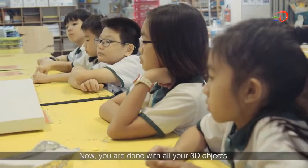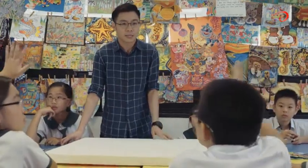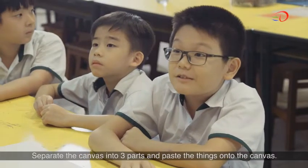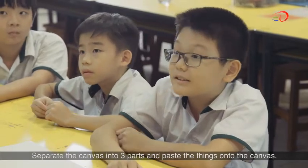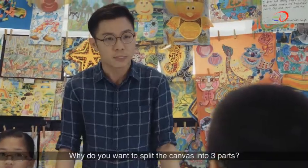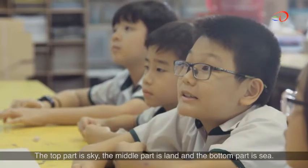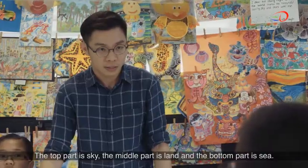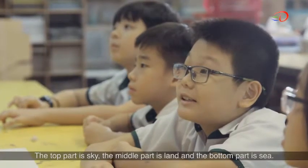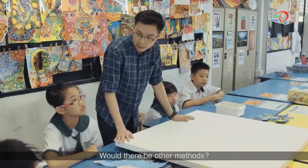Now that you have done all your 3D objects, what do you think is the next step? Okay. Separate the canvas into three parts and paste the things onto the canvas. Alright, why do you want to split the whole canvas into three parts? The top part is sky, the middle part is land, and the bottom part is sea. Do you think that's the only way to arrange your artwork? Would there be other methods?